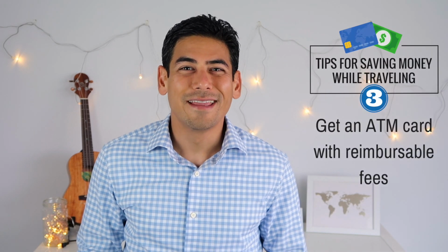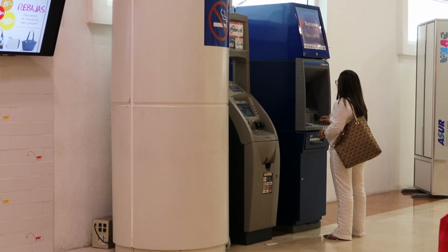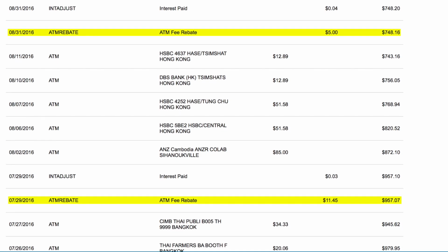Number 3. Get an ATM card that reimburses your fees. We've also covered this in the Getting Cash Abroad video. Certain banks reimburse you for any ATM fees incurred even when abroad. One such bank is Charles Schwab and their high yield checking account. It's free to open and they'll reimburse all your fees. I like to use it as well since it's not my primary checking account, so if it gets compromised, I won't lose all the money in my primary account.